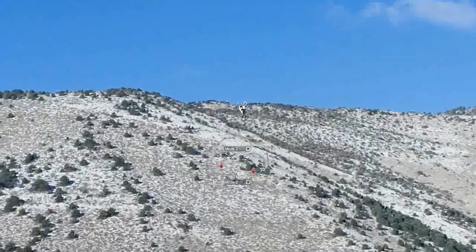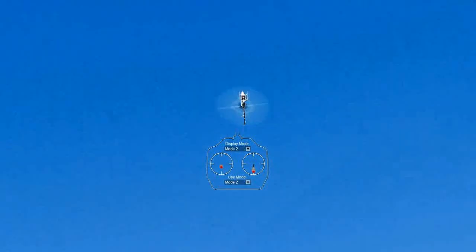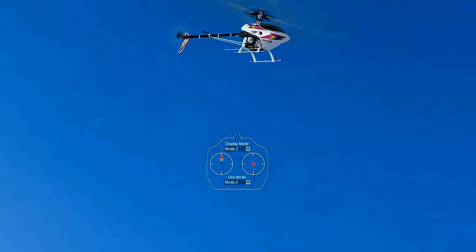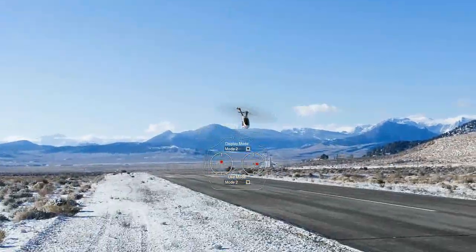Try to get into a pattern of doing this. Do multiple loops. Do multiple rolls. You know, the AMA contest rules state that you do 3 consecutive loops. You don't lose any altitude, direction, or speed.